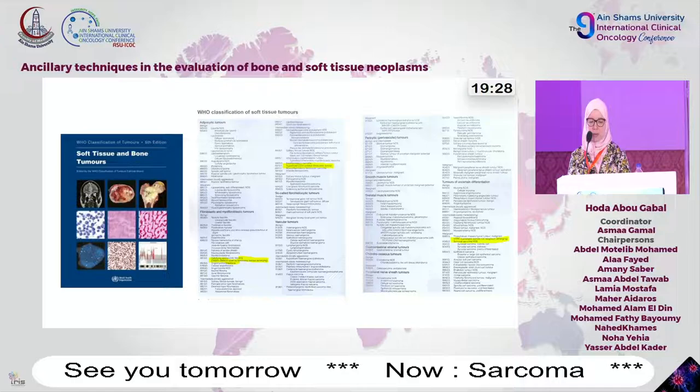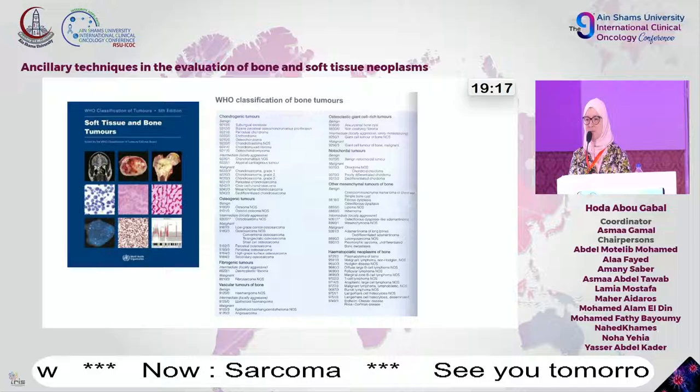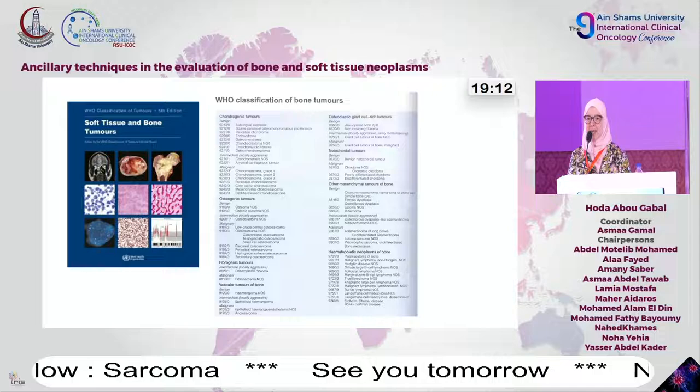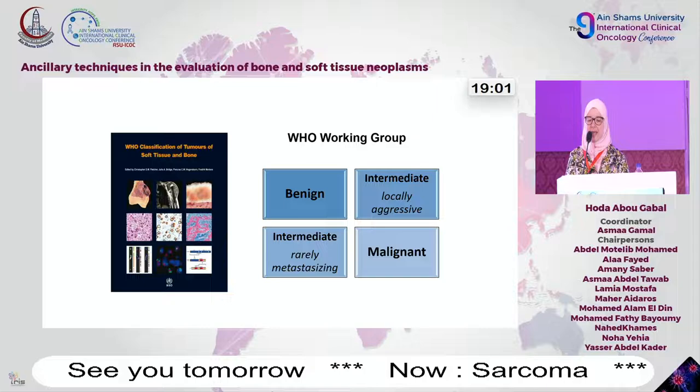And that is the WHO classification of bone tumors. Several additions have been added. So as you can see, we have a heterogeneous group of bone and soft tissue sarcomas and tumors. According to the WHO working group, these tumors can be classified according to their behavior into benign, intermediate (locally aggressive), intermediate (rarely metastasizing), and malignant tumors.